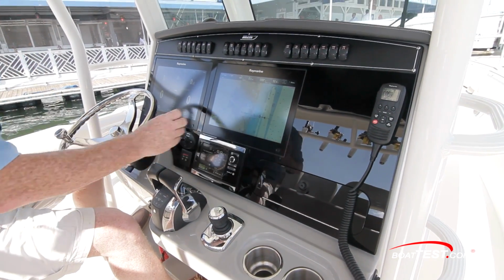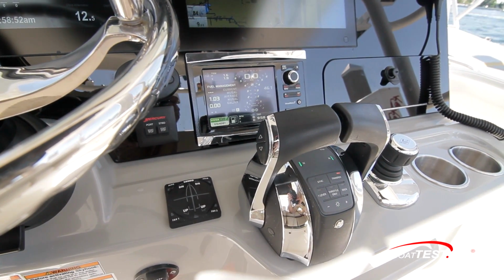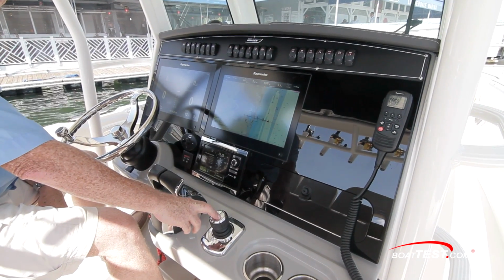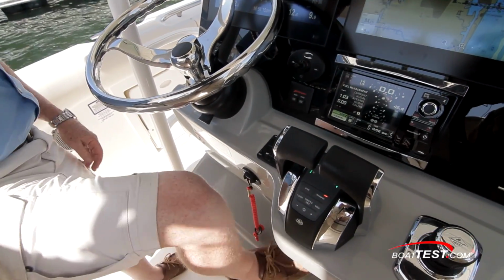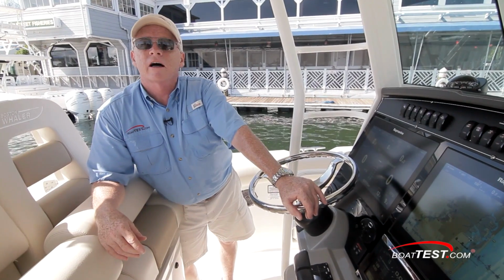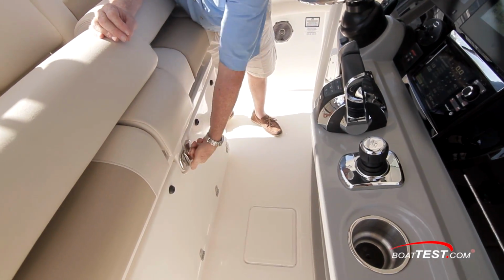Glove box just alongside. Below we've got the Lemco automatic trim tabs, the DTS digital throttle and shift system, and the outboard joystick right alongside. The stainless steel steering wheel is mounted to a tilt base. Below we have footrests both high and low. As BoatTEST.com's resident short test captain, I appreciate little thoughtful touches like this.